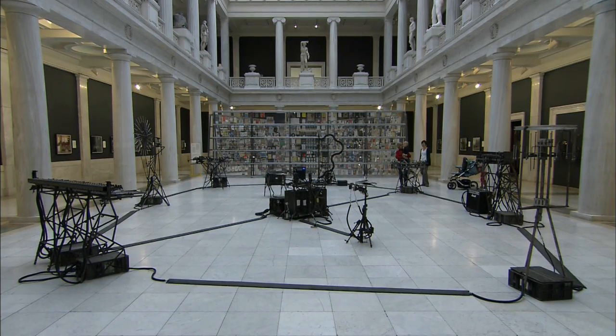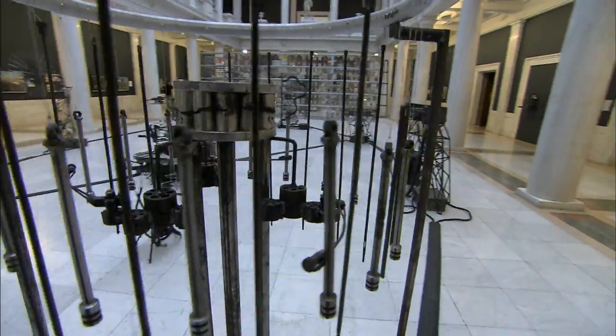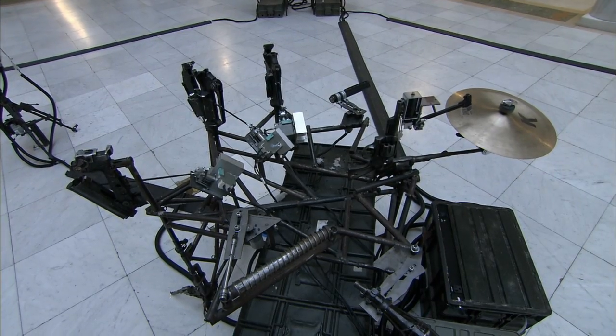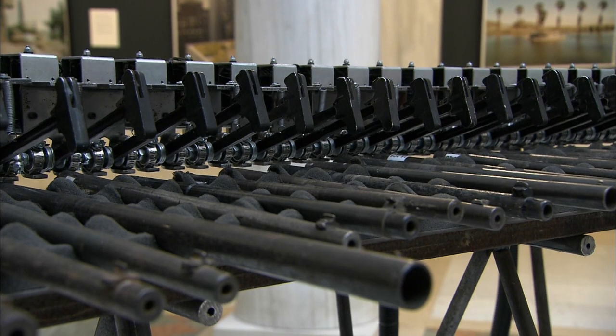Mexican artist Pedro Reyes is quickly gaining a reputation as not just a contemporary artist, but a social activist. His sculptures are unconventional, to say the least. The project is called Disarm, and it is a collection of weapons that have been decommissioned and transformed into musical instruments.